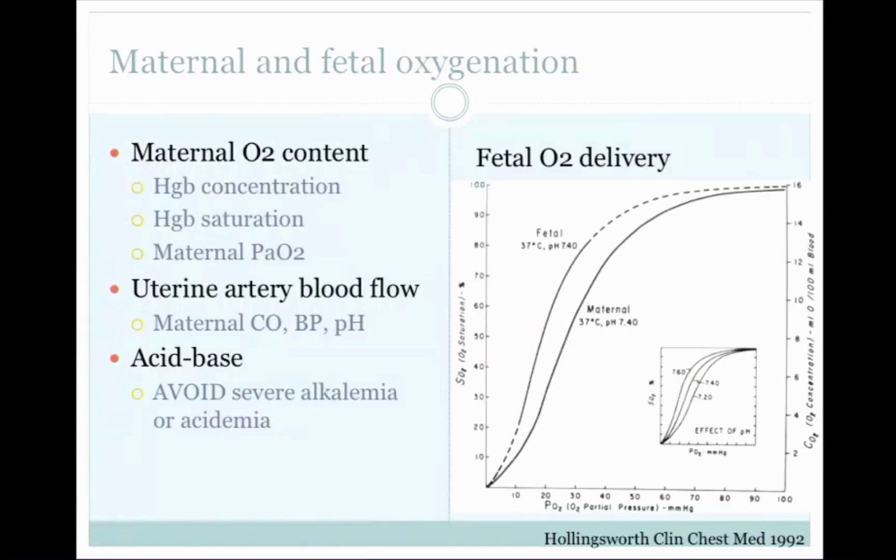All right, so this is really the crux of our specific targets for mechanical ventilation in critically ill pregnant patients. We have two patients to oxygenate, but we can only measure the oxygenation and ventilation of one patient. And so we really need to rely on fetal oxygen delivery and the principles that govern that. So number one, maternal O2 content. This is a change from what we do for non-pregnant patients. We need to drive that oxygen saturation above 95%. So the PaO2 needs to stay above 70.